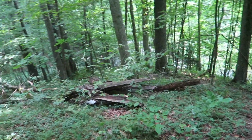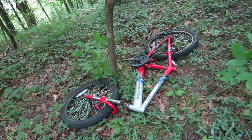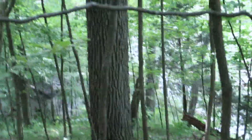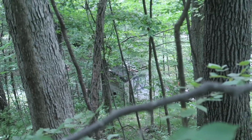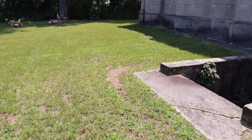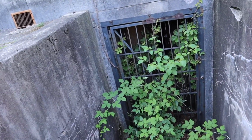Oh, this is weird. I think there aren't any actual more graves this way. I see somebody's lost bike here. Definitely some sort of little structure there in the woods. I don't know. I'm not really sure if it has anything to do with anything, though. Oh, wow. I'm not going to go all the way down here, but how cool is this?